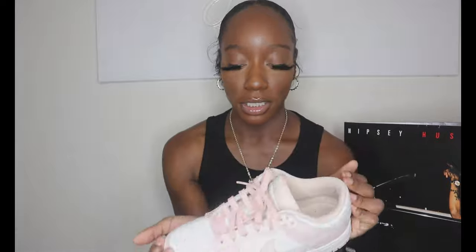I have to get me more Dunks. There are some that I missed that I wasn't able to get. But I'm going to get them, even if it's late. I don't care when I get a shoe. Look, I got it. So yeah, these are my favorite shoes at the moment.